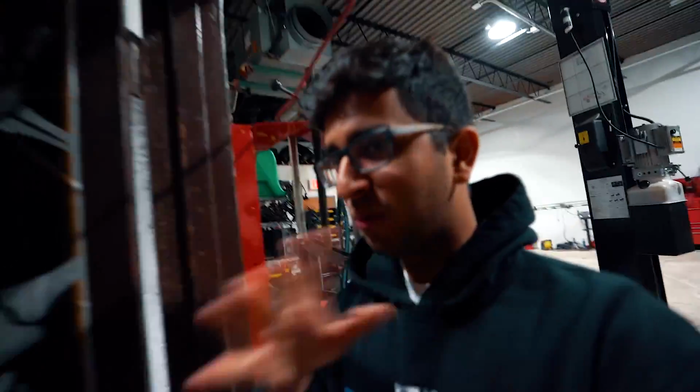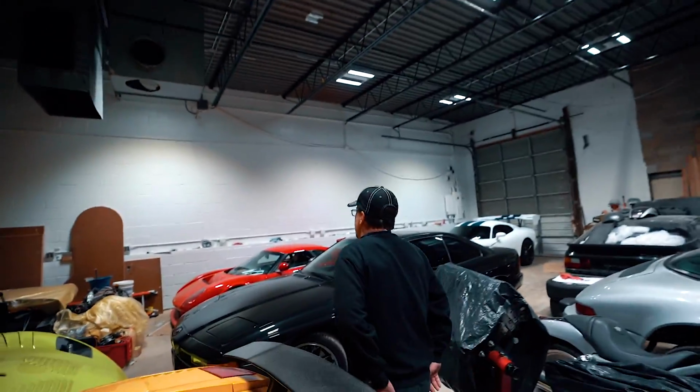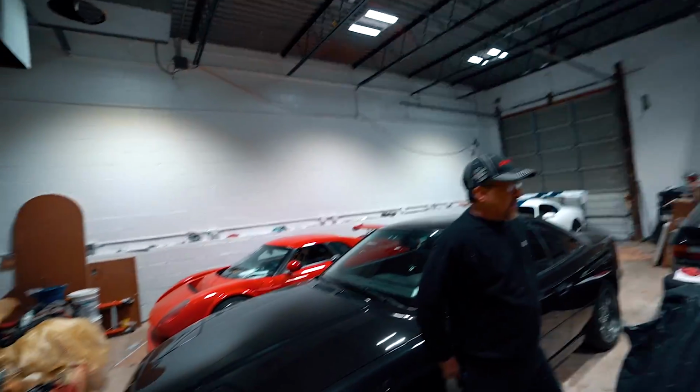We are out here at Giannetti's Performance, and this is Jason, the owner of Giannetti Performance. They are similar to AGX in LA, as you can see, filled with Lamborghinis. And they do Bentleys, Porsches. What else do you guys do over here? A little bit of everything. Ferrari, a couple of Rolls Royce every now and then, you know.